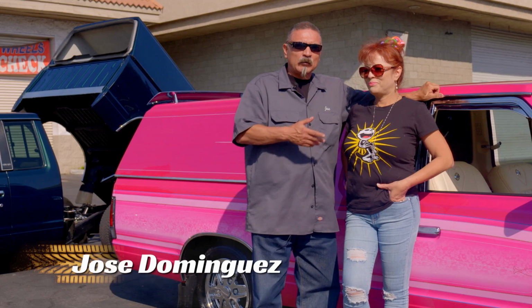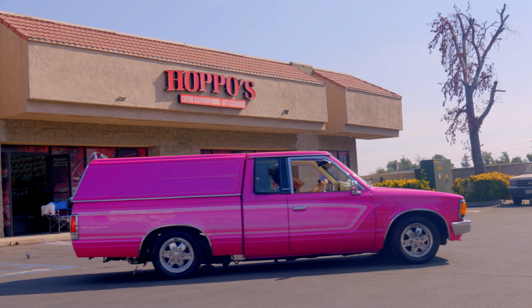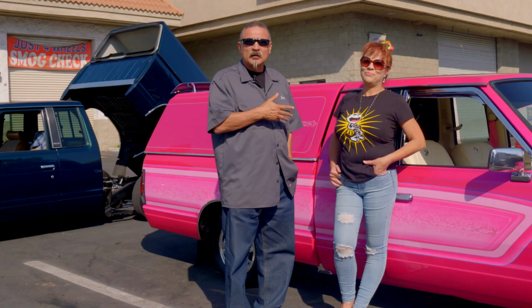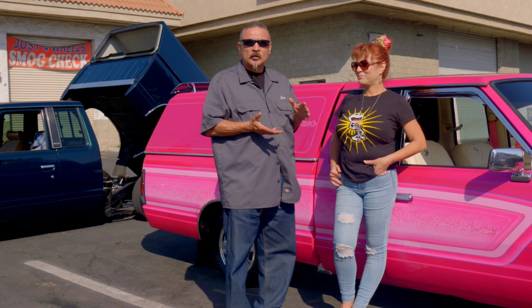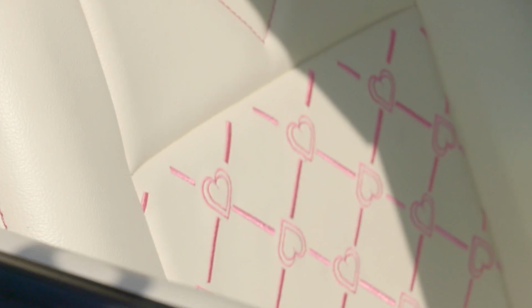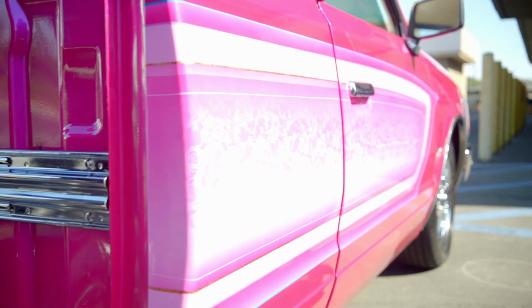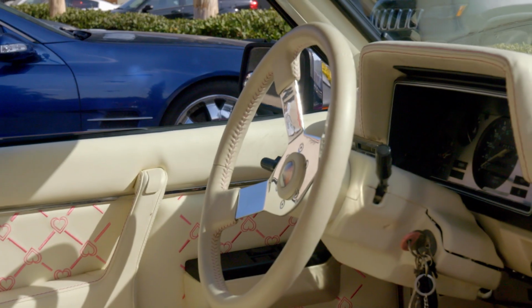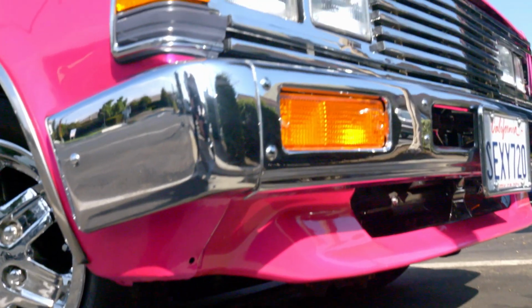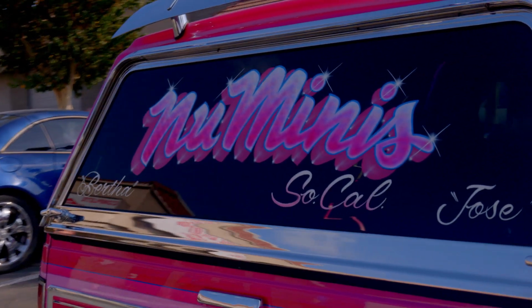My name's Jose, this is my wife Bertha. Her truck is a 1985 hot pink king cab. She wanted a truck, bought her a truck. She wanted a pink, so we looked through pinks and we found a House of Color hot pink pearl, which we like. A pink paint job for pure pleasure. She wanted hearts in the interior to match the lace in the paint job. So we got hearts, had them embroidered, found a way of doing it. Old school tube grill that I found at a pick-apart, had it redone, re-chromed, put it on. Brother, you haven't left anything out.